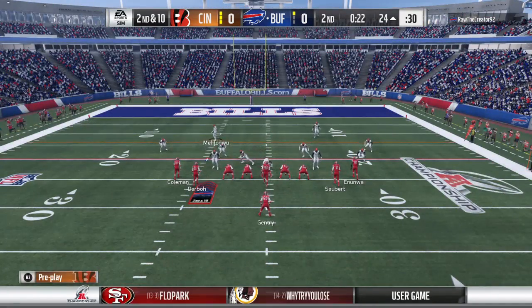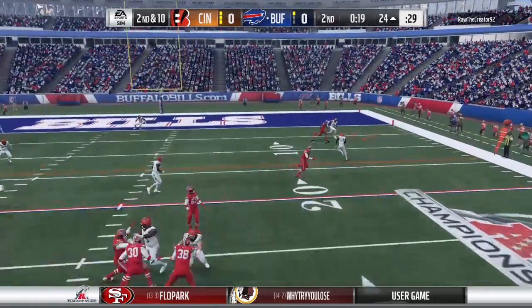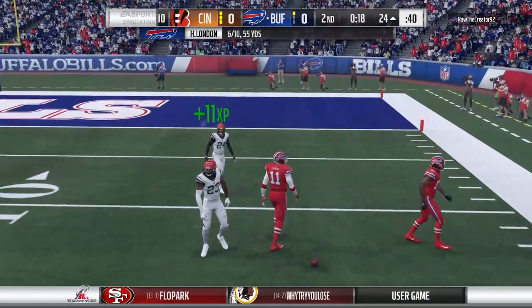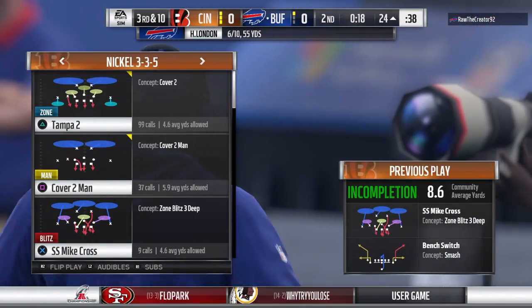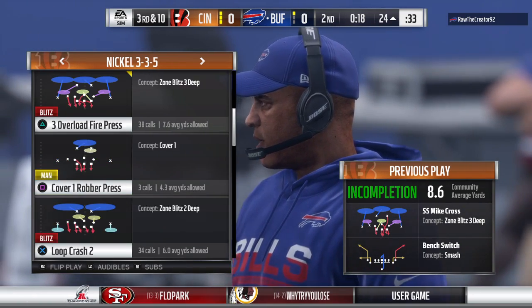Tight end to the right. And second and 10, he'll look to throw again. And that will be incomplete with a clock showing 18 seconds now to go. Quincy Anoon with the intended receiver. And it's third down.